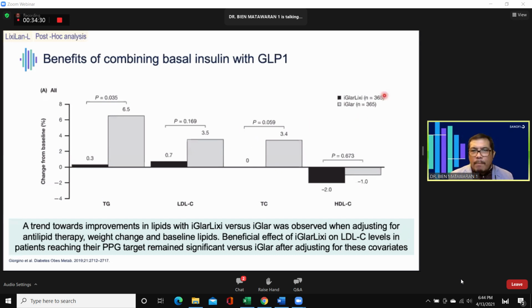So when they did compare those patients on insulin glargine plus lixisenatide, which is the fixed ratio combination, versus glargine alone, you will see that the parameters, at least for the lipid profile, were all better for those patients on the combination versus those patients on insulin glargine alone.